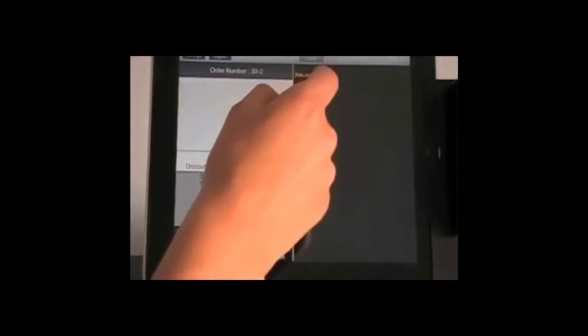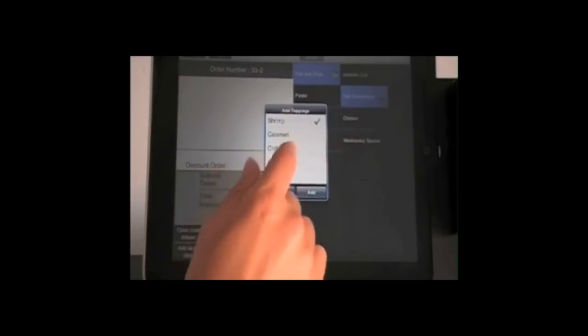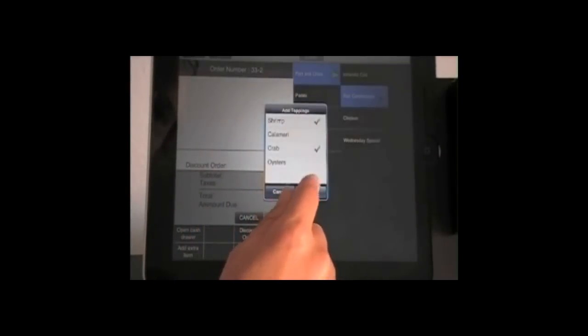So you see order number, we have the categories on this side, the items on this side. Right here you see the items, fish, combination, yeah, the toppings. Okay, I want shrimp and I want crab on my fish and chips. All right, I said add toppings.